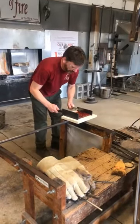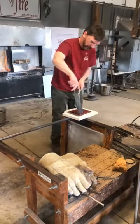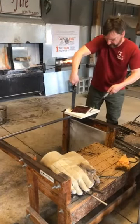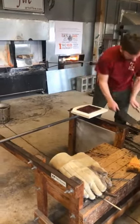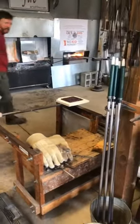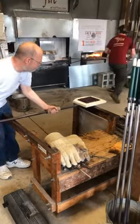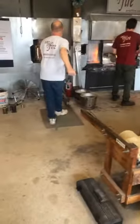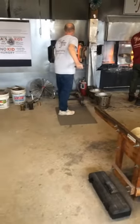Again, squeezing it, getting it all squared up and keeping a nice shape, but also making sure it's all fused. And you'll notice as it fuses, he can turn it with his metal paddles and not have to bother with putting on gloves and rotating the whole plate. Foster's going to pick up the plate and take a heat. Todd now is going to go for the collar.